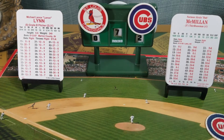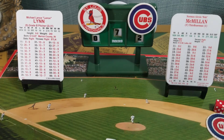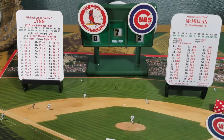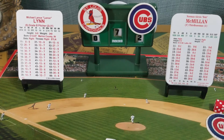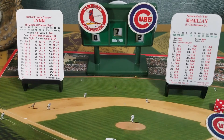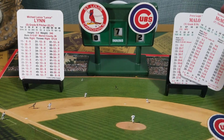Taylor is, I think, a slow runner. Yes, so the Cubs will play it safe. Here's the pitch. 32 is a 26. Fielder's choice. Taylor's out at second, Wong to Peralta. And now McMillan, a fast runner, is at first. 1 down. Pitcher Pat Malone comes up.